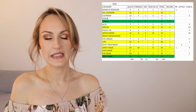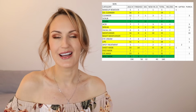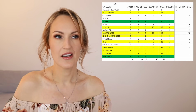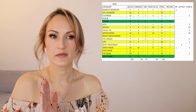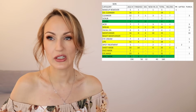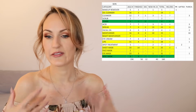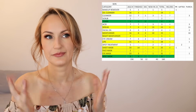I'm finishing off the year with 15 serums, and really that's not actually a lot for me. I do go through a lot of serums. If I try one and I don't like it, I will actually use it up on my body, and that's a really quick way to burn through products, and also it gives my body a little treat.